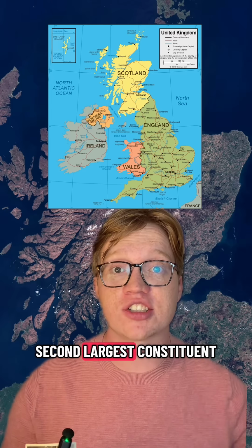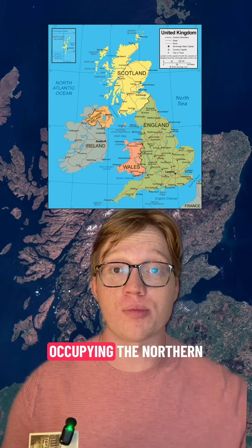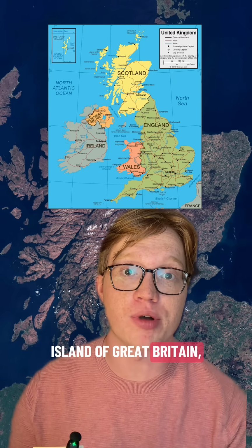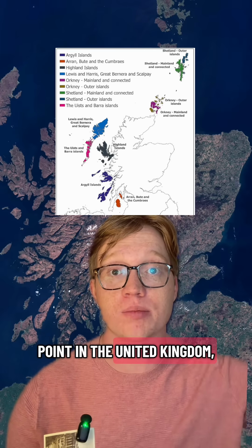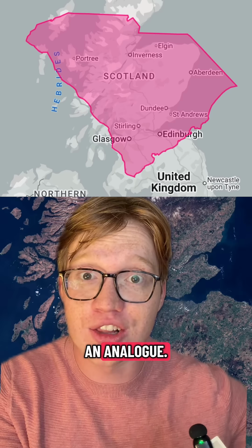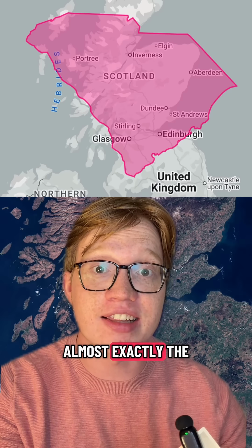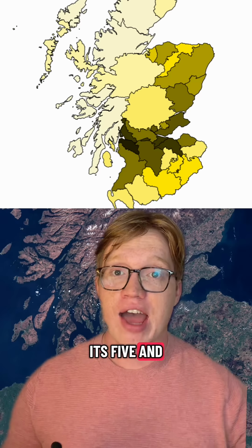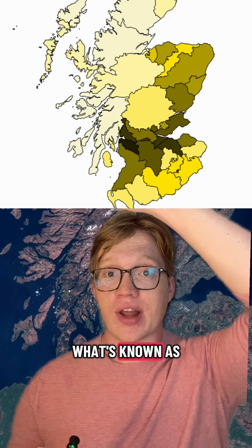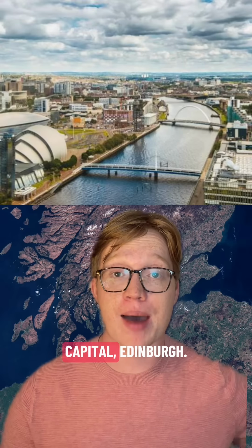Scotland is the second largest constituent country of the United Kingdom, occupying the northern third of the island of Great Britain, as well as 800 offshore islands, including the northernmost point in the United Kingdom, the Shetland Islands. If you need an analog, funnily enough, the country is almost exactly the same size and population as South Carolina. Almost all of its 5.5 million residents are clustered in what's known as its Central Belt, a lowland region between the largest city, Glasgow, and the capital, Edinburgh.